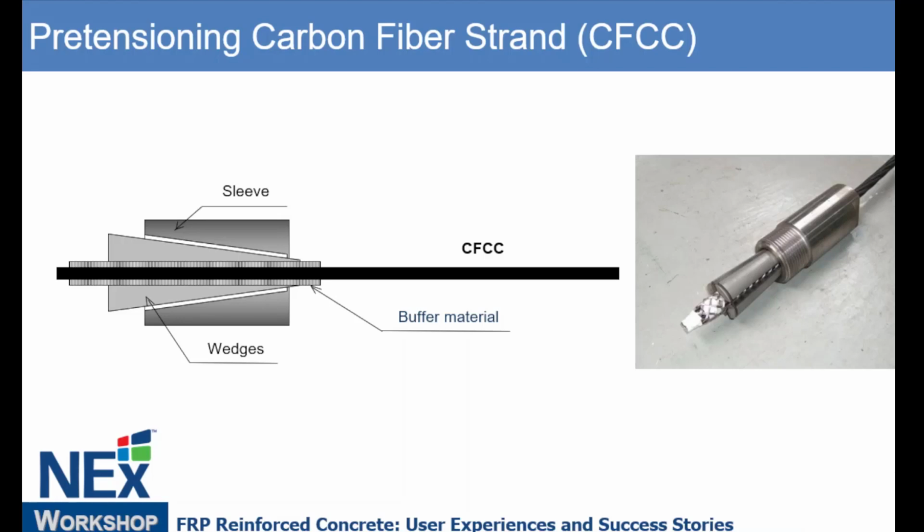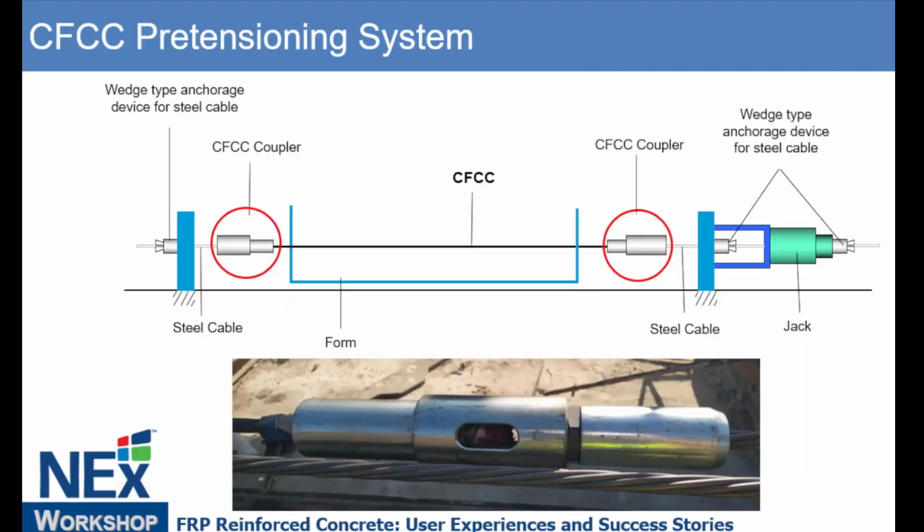So here a coupler system was developed by the manufacturer. You first wrap the 7-wire carbon strand with a soft buffer material to reduce and distribute those confining stresses, that pressure. You then have a wedge anchor system that gets wedged into a threaded coupler. And the reason why that coupler is threaded is because that is then connected to a traditional steel chuck to the steel strand on the other side of this. And this next schematic is going to illustrate that.